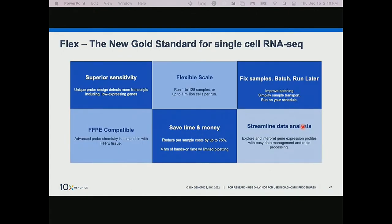And so I'm hoping I was able to show you that we are at an inflection point now, where I strongly believe that Flex will become the new gold standard for single cell RNA sequencing. That's because of its superior sensitivity and its flexibility. We can run anything between one sample and 128 samples per chip, or up to 1 million cells per run. We can fix many different types of samples, we can store them, and we don't need to worry about cell viability anymore once samples are fixed. That gives us a lot of peace of mind and flexibility. When you do multiplex samples is where you'll really be able to save money and save time.